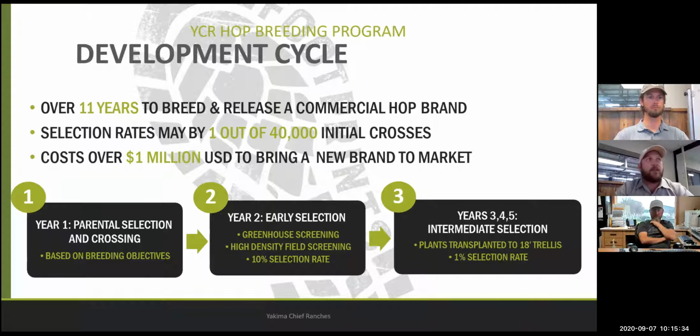So we'll get into a little bit of the development cycle. That's not a typo there. It actually is about a decade-long process to bring a new variety from cross to commercialization. Year 1 in our program is the actual year that we make the cross. So going out and harvesting male pollen and introducing that to a receptive female, and she'll still make cones, but they'll be heavily seeded. And so each one of those seeds is a genetically unique progeny of that cross.